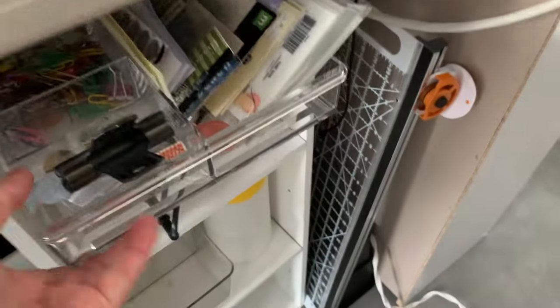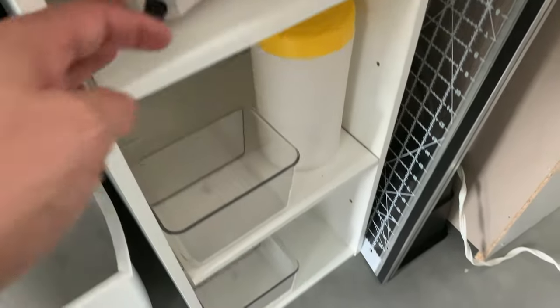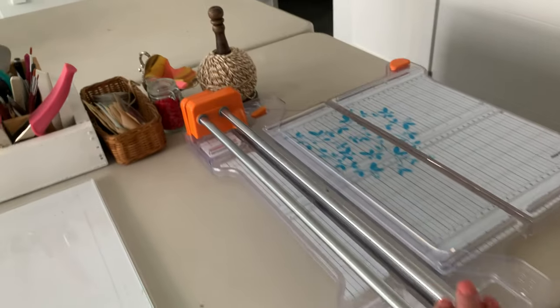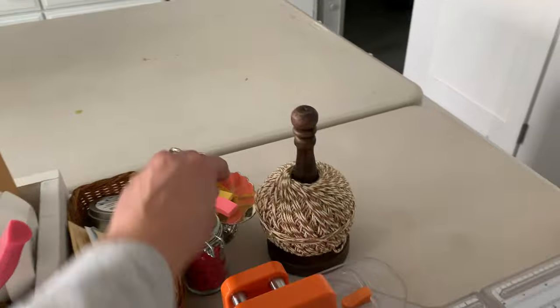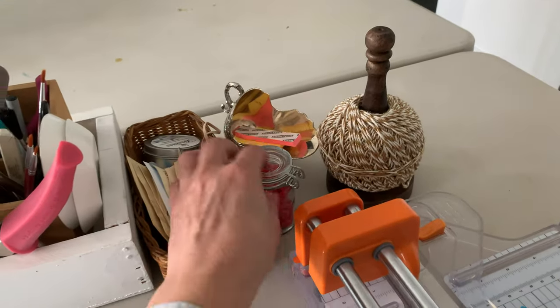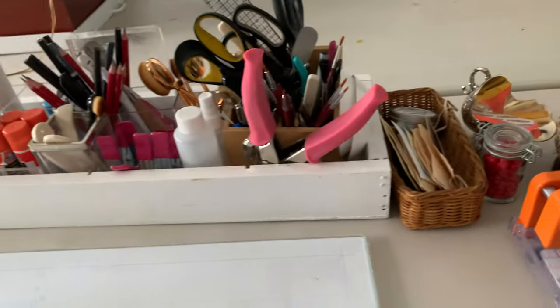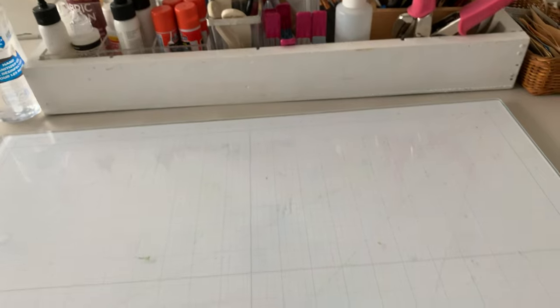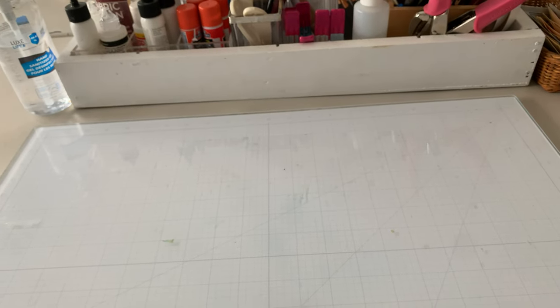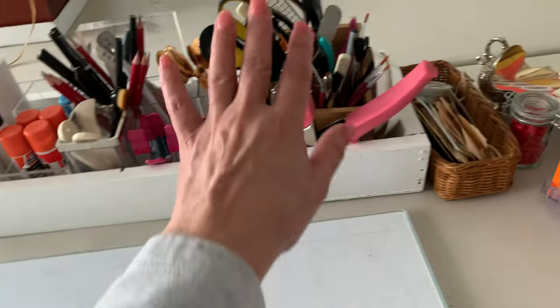And my bigger glue gun, and the rest is still empty. And then up here I have my cutter, some twine. I use a lot of these, a little snack, and just tags as well. And then my glass mat I usually have up here because this is where I make the most mess.